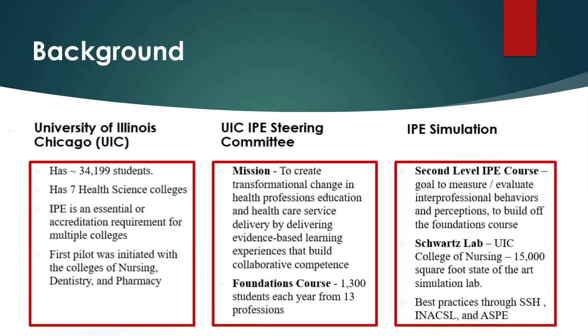So starting with the background, just so you know, UIC has approximately 34,000 students. It has 7 health science colleges. IPE is an essential or an accreditation requirement for multiple colleges. UIC also has a very robust IPE steering committee, and their mission is to create transformational change in health professions education and healthcare service delivery by delivering evidence-based learning experiences that build collaborative competence.